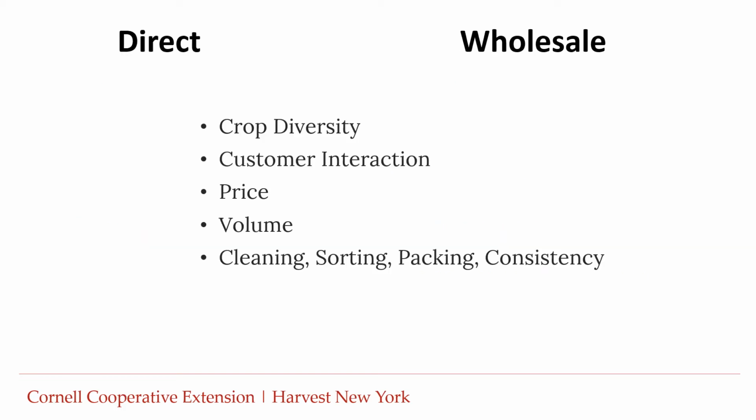When evaluating our direct markets versus our wholesale markets, there's many things to consider. So our direct markets would be our U-Pick operations, our farm stands, our farmers markets. They're going to require an increase in crop diversity, increase in customer interaction. You're going to get a higher price point for your products. You're going to need lower volumes and also lower time cleaning, sorting, packing, and also you don't have to have as consistent of a product when it gets down to it.